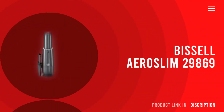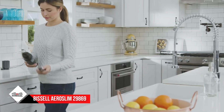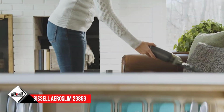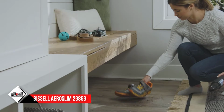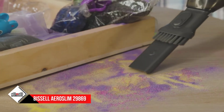Number 3. Bissell Aeroslim 29869. Bissell is a well-known brand when it comes to vacuum cleaners, and its stylish Aeroslim handheld vacuum is a great option for taking care of your car's interior. Powered by a lithium-ion battery, this vacuum operates for up to 12 minutes on a single charge, which may or may not be enough depending on the size of your vehicle and the mess.